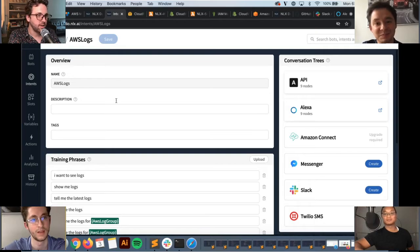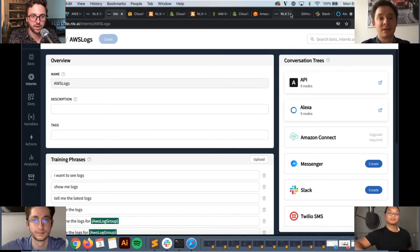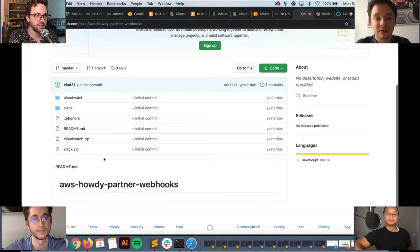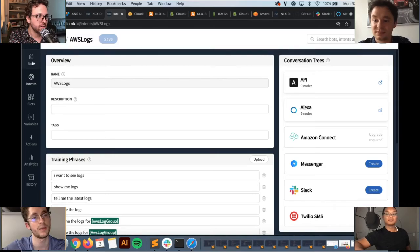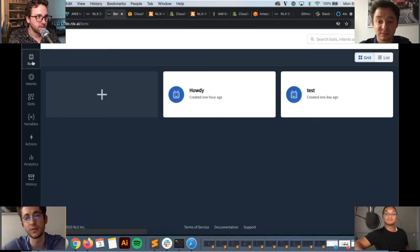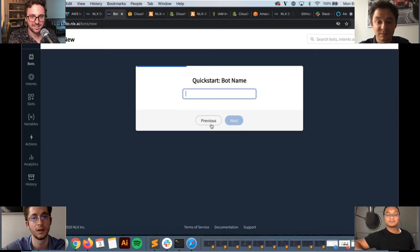Yeah, and all the code that you used, those webhooks, were also available on the GitHub that we've linked in the chat as well. So if people want to go and build off of that, they can. Exactly. And additionally, we have some templates for bots. So if you don't really know where to start or you don't know what's possible, we also have quick start templates, which essentially, I'm just going to give it a name.